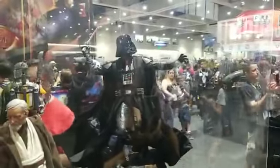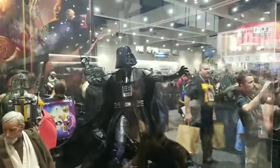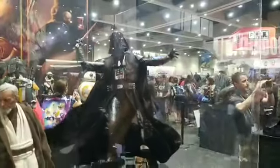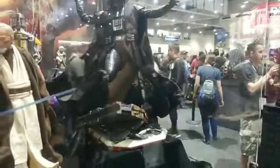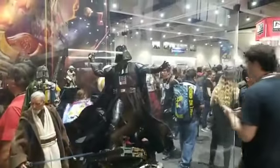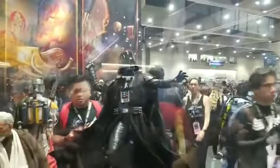This is the Darth Vader premium format figure, also making his debut here at Comic-Con. Actually, did we announce him at Online Comic Con before we came to the show? I don't remember. He was a big surprise debut. We were so excited about this piece. This is Darth Vader from Rogue One, that awesome sequence at the end that everybody was waiting for as he is utterly destroying the rebellion.